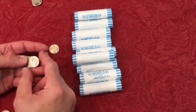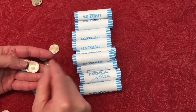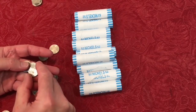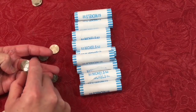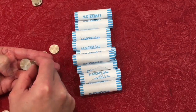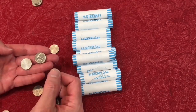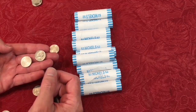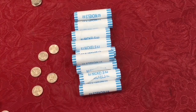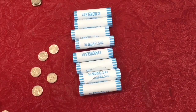2006, Denver. 91, 74. 2016, not in good shape. 2018, not in good shape. 1970. Front's in nice shape, but the back's not. 2014. Doesn't look like anything special there. So we'll grab another roll.